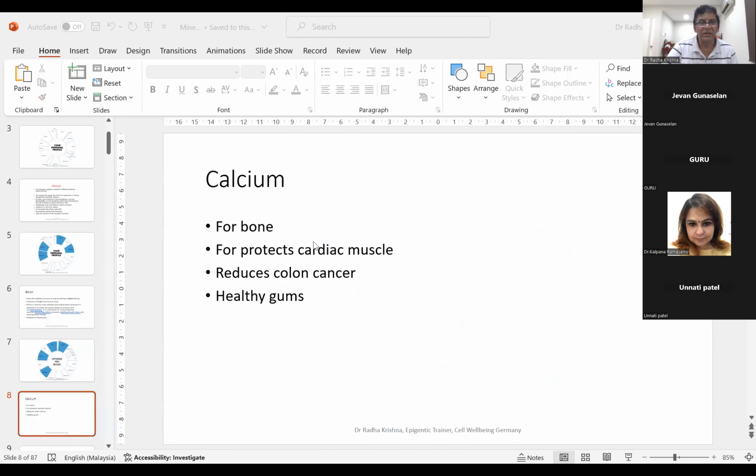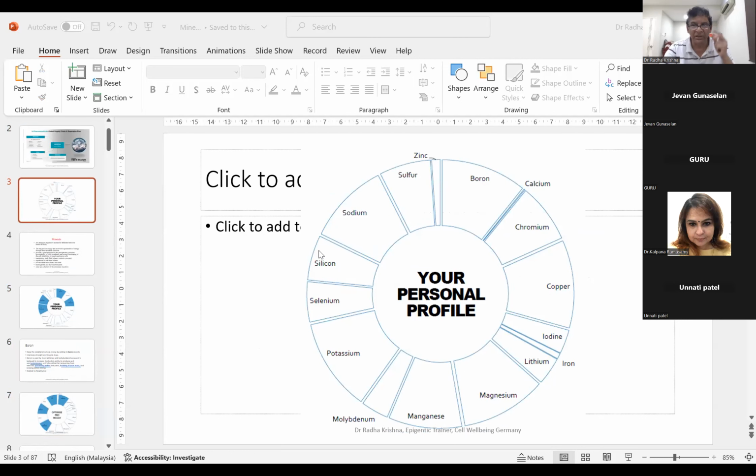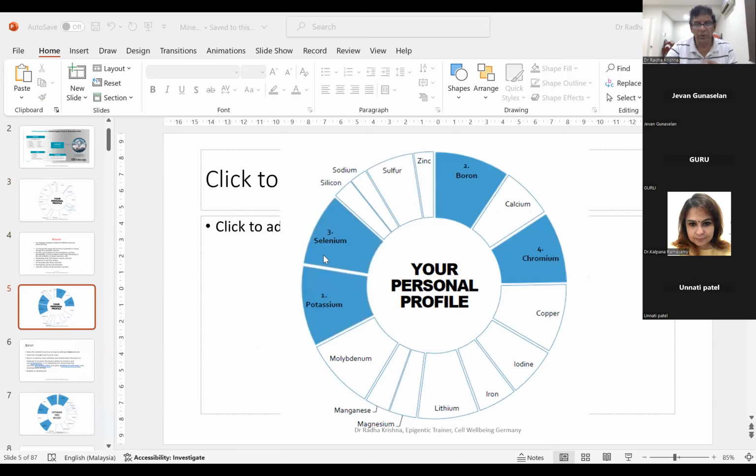So if you see, there are 16 vitamins, 16 minerals. In the 16 minerals, you can see you need to have a few understanding of what minerals can do for the body. You can see boron. Boron highlighted, it shows boron. Boron means bone, so easy for you to remember.